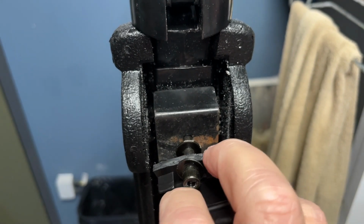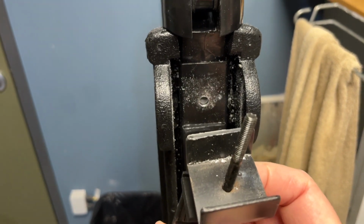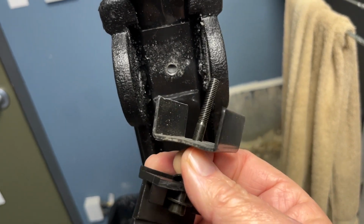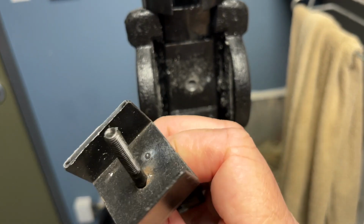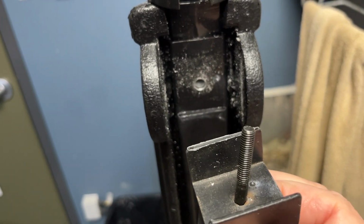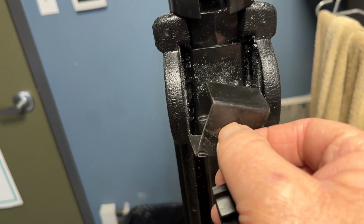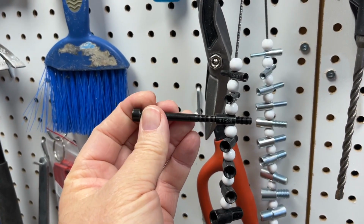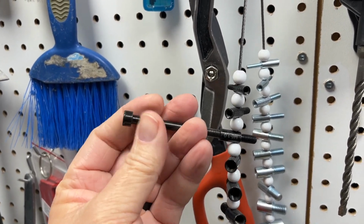So what are we working with down here? Oh, so this weld is actually broken, or is this glued in place? It almost looks like it was just epoxied in place. This acts as a spacer. So maybe I get rid of this altogether. What I do know is that this bolt is an M6 by 1.0 pitch threading.